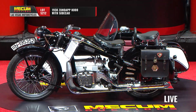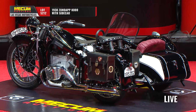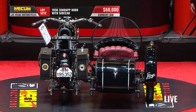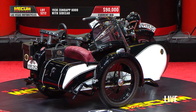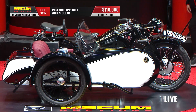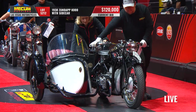Here's a 1938 Zundapp K800, clearly with the sidecar. This is a four-cylinder side valve. It's kind of hard to tell from the engine configuration, but it's a flat four. It's a flat head, flat four, in that beautiful pressed steel frame. Super Art Deco design with a Stoye sidecar on the side.